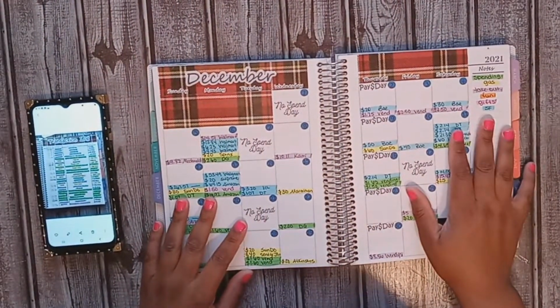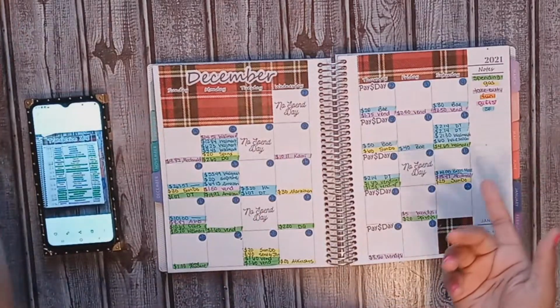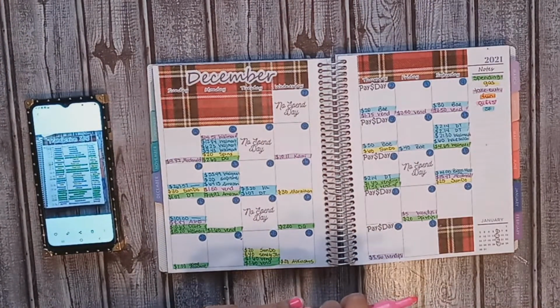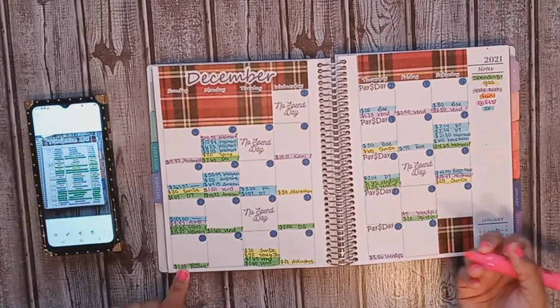I didn't do any fun transactions, but I did do some gift transactions, and the first one was on the 26th.